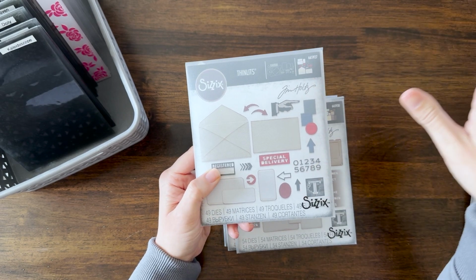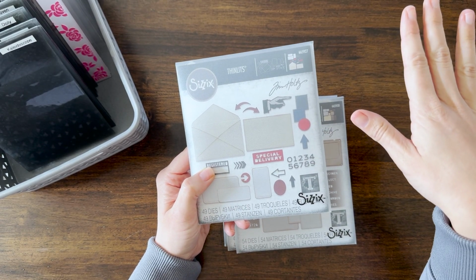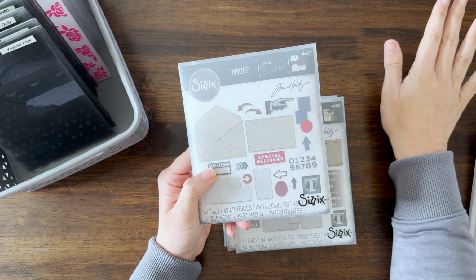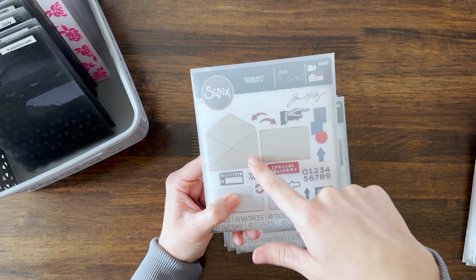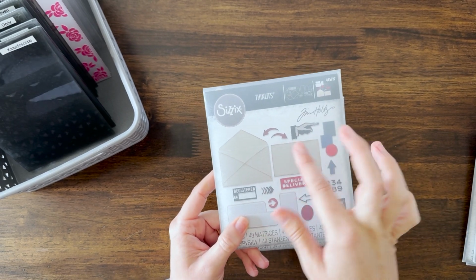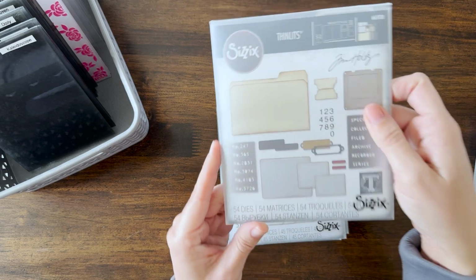So I hate fussy cutting with every fiber of my being. And so I tend to not use stamp sets if I need to fussy cut them out. So I like that those go together. And then the little envelopes. I thought the envelopes might be fun to create some little interactive pieces in my journal. This is Specimen.